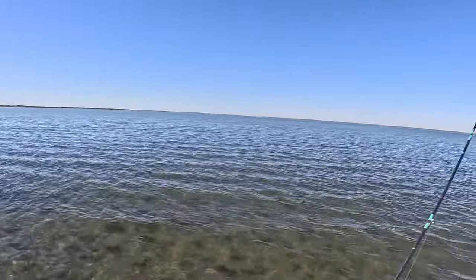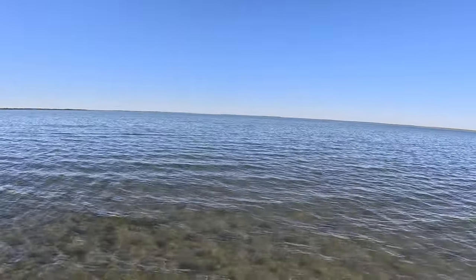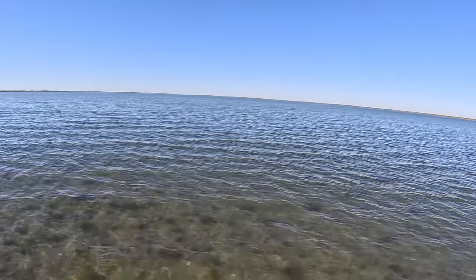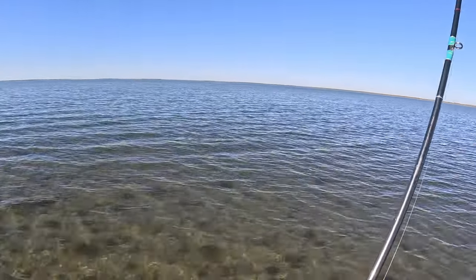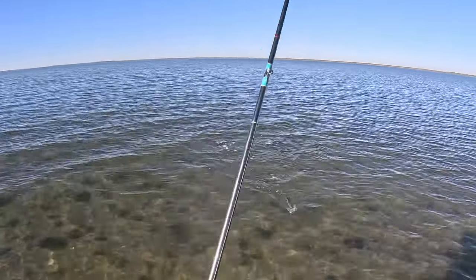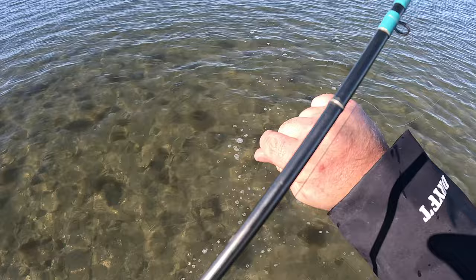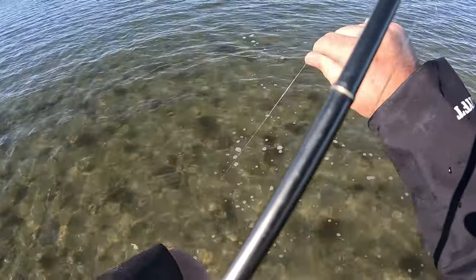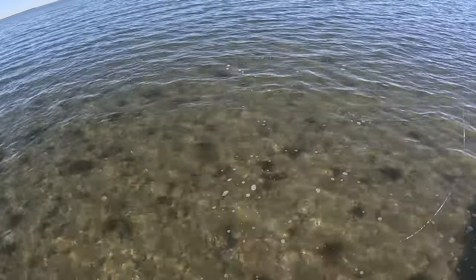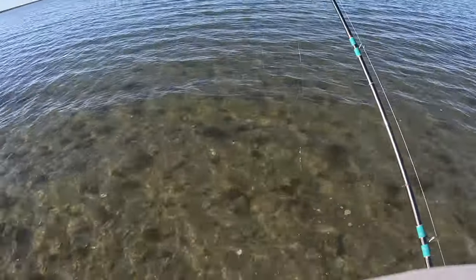Really? Yeah. When a bird's trying to dive on him. That one hit right there. Little guy, but he was right in front. Slow down. Quit. Little guy.